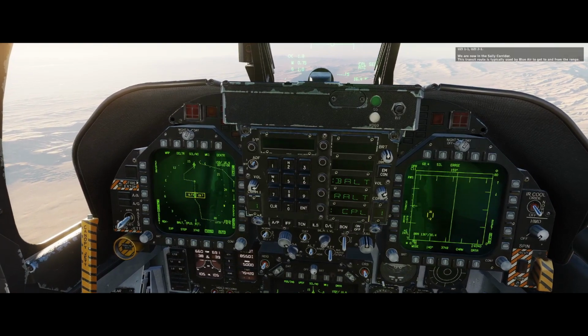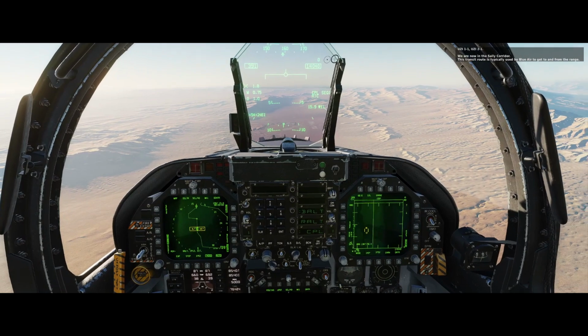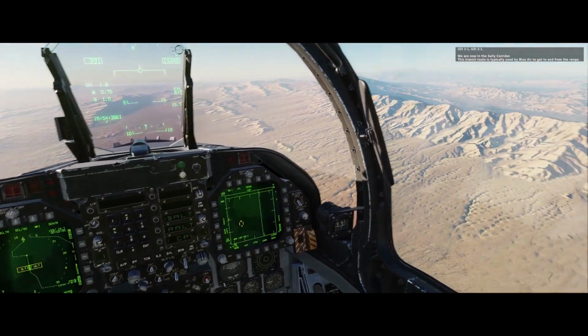Uzi 1-1, Uzi 2-1. We are now in the Sally Corridor. This transit route is typically used by Blue Air to get to and from the range.